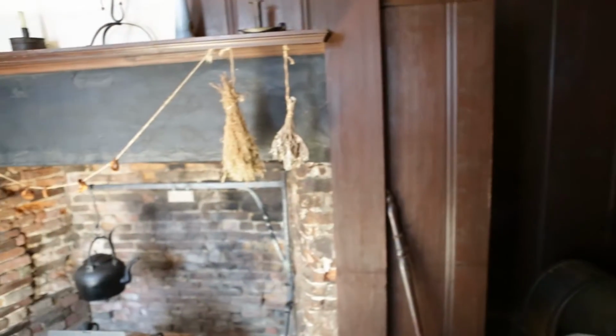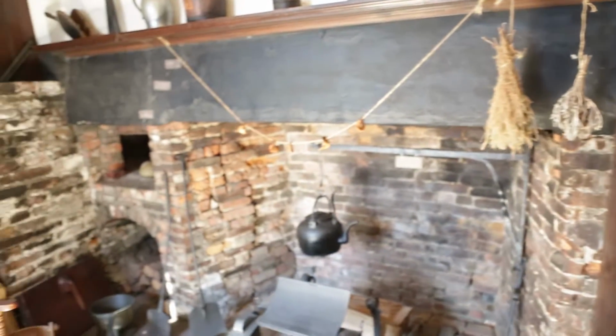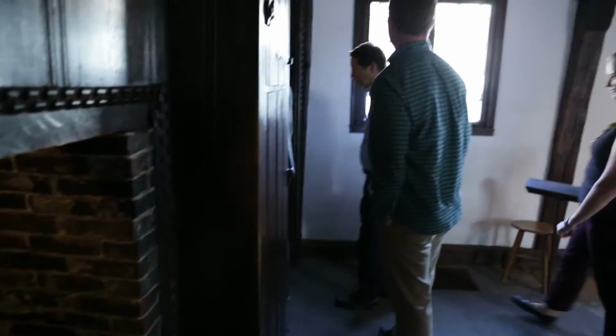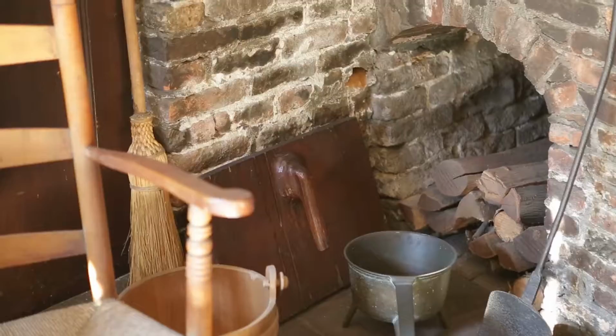This room that we're coming into, coming in through the back door of the house, is a room that the Reveres used as a kitchen. So this is actually the second kitchen that the Reveres used. Their original kitchen in the cellar had a large fireplace. We're going to see that kind of fireplace in the next room, but this is the more modern, up-to-date fireplace.